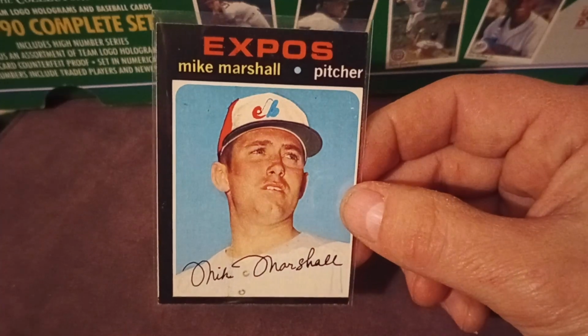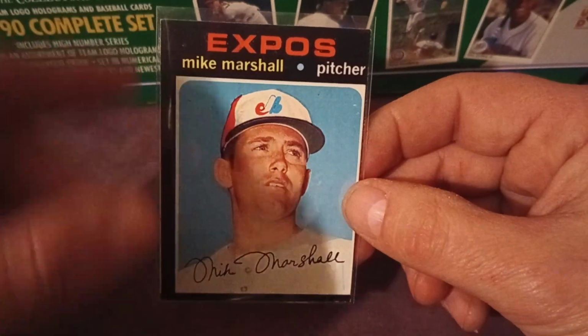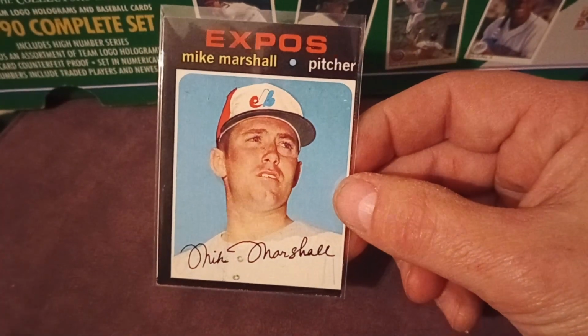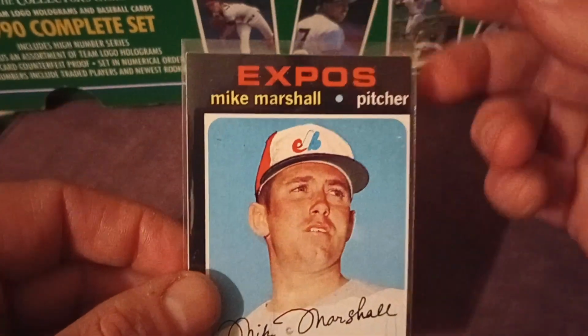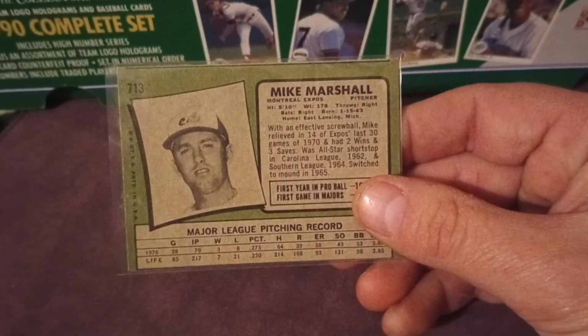It looks like it's miscut. It looks like there's some edging there of another card. But as far as corners and edges and that sort of thing go, pretty strong. It has some white there at the bottom, some white at the top, but this is very easily an EX type card, if not for the miscut.